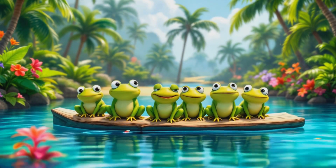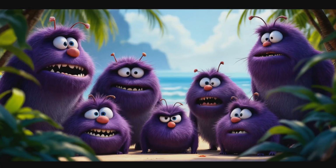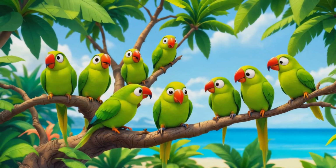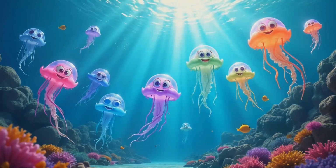6 frogs sitting on a log in the pond, and 6 green iguanas eating insects. 7 friends looking confused. 8 silly goats. 9 parrots sitting in a tree, and 10 jellyfish.